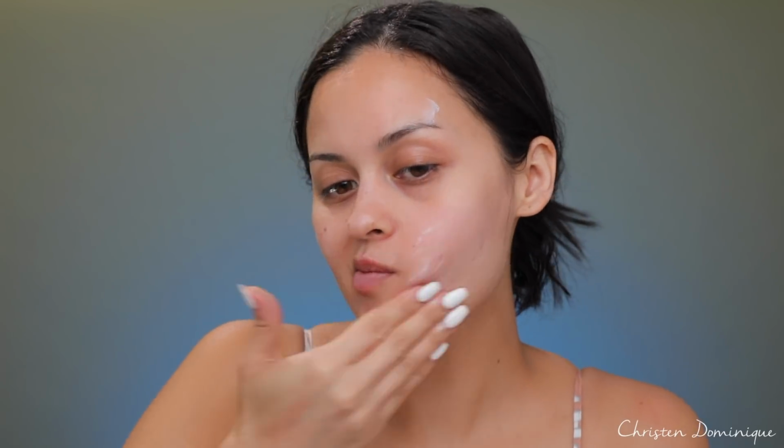This primer is pretty thick. Make sure to get exactly half of my face. Instantly, it definitely absorbs quickly. It plumps the skin. It definitely feels like a baby's butt. It's just like bouncing back.